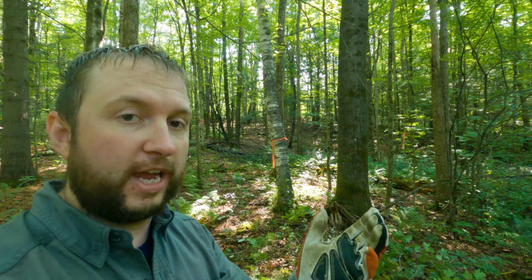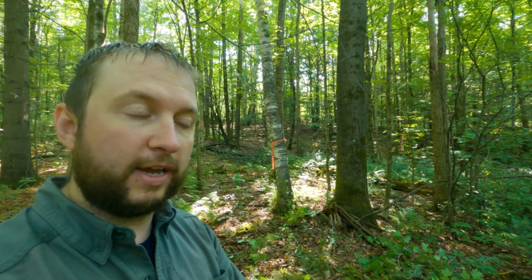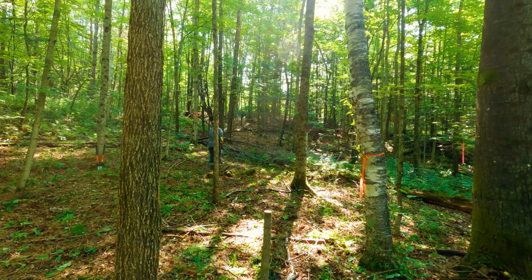I can also reach up here with a chain if I need to, so just throw a chain around the trees and pull with a tractor from further down. For now, I'm just going to keep going, more of the same, so wish me luck.